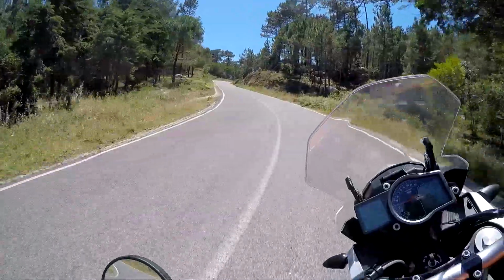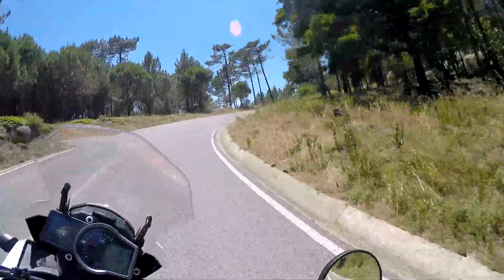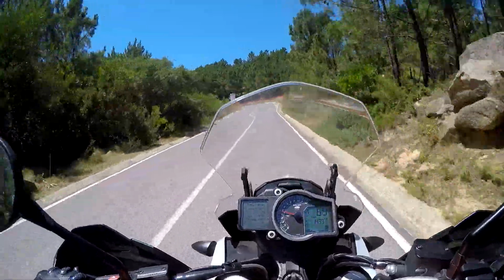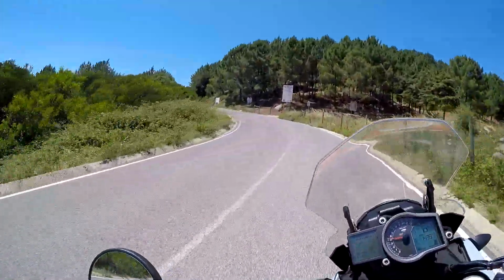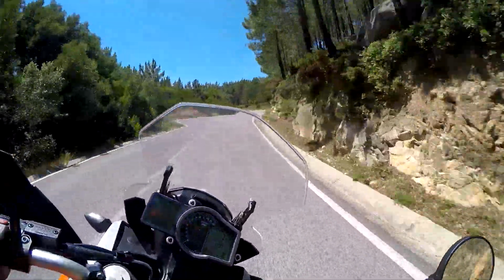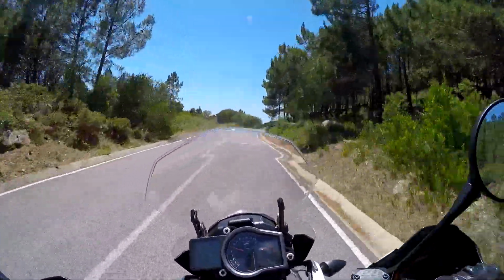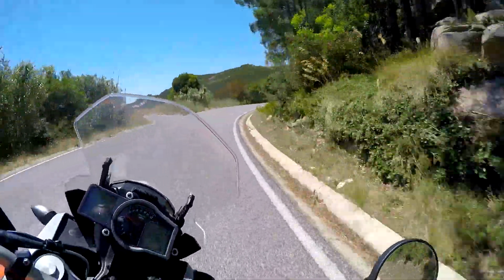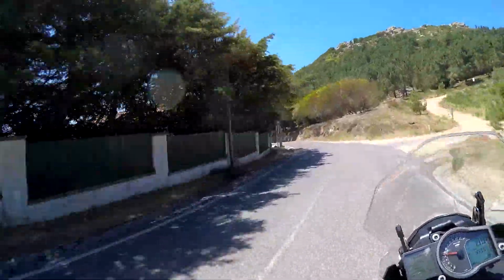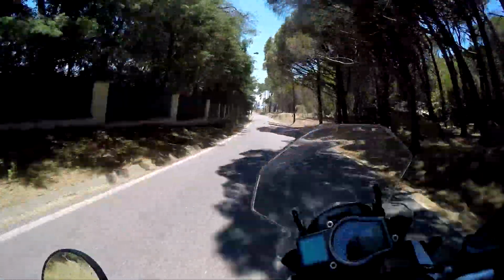It does take a while to get her to lean though, but I guess that's because I'm used to the very, very light RC390, which is the last one I brought here, and this is much heavier and less nimble, but it's still pretty agile. Of all of the adventure ones, I think this might be the nimblest of them all, except maybe the V-Strom, maybe. But in any case, just look at her go. It really does have some awesome handling.